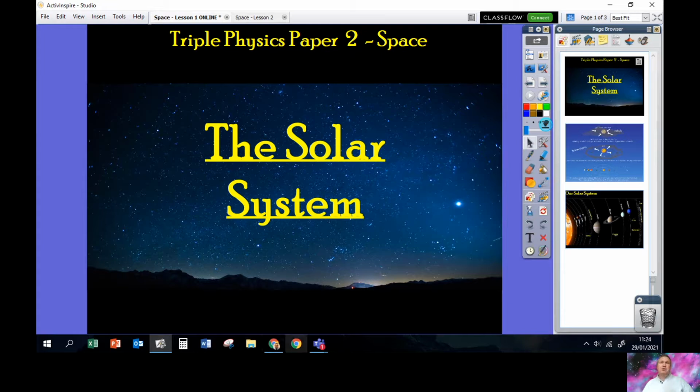And just to be clear, the solar system is basically everything that feels the gravity of our sun, that star in the center of our solar system. If you are being held in orbit or pulled around by the gravity of the sun, and you're in that area of influence in its gravitational field, you're in the solar system. So let's have a look first of all at how it formed.